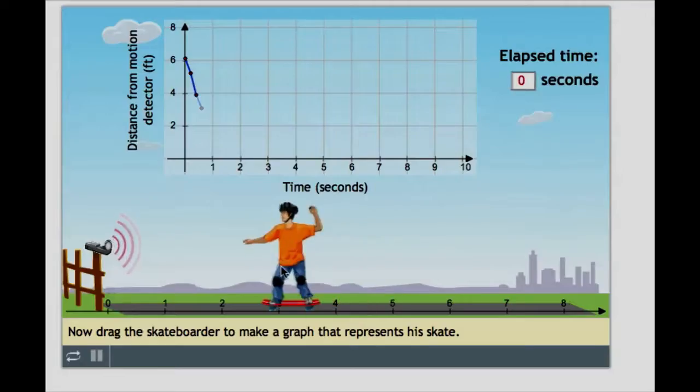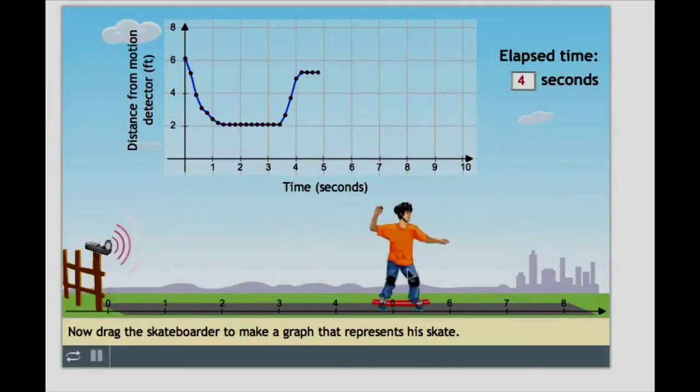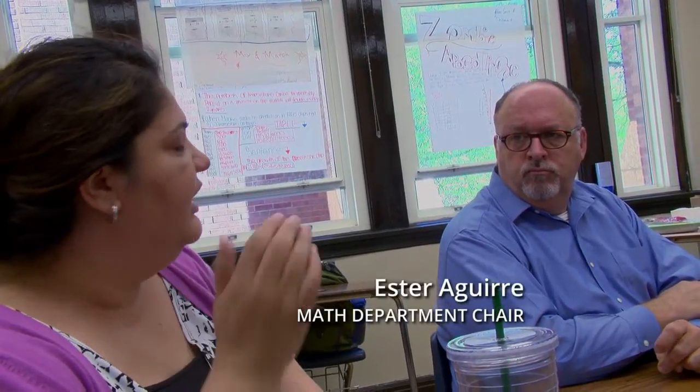skateboarder, and when he stands still, it's like a flat line. I had some students who really struggle, but when that skateboarder came on the screen, they were on it. Our kids here, 85% of them come below math reading levels, and they're always checking on our math scores. Every single year, that's like our nightmare.